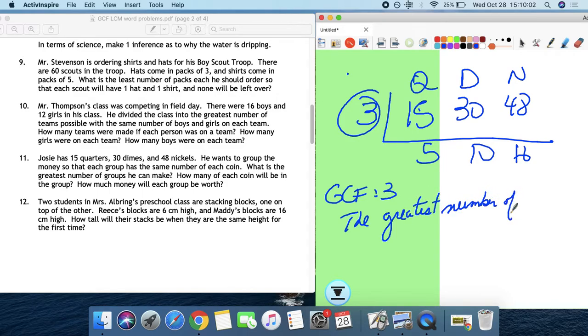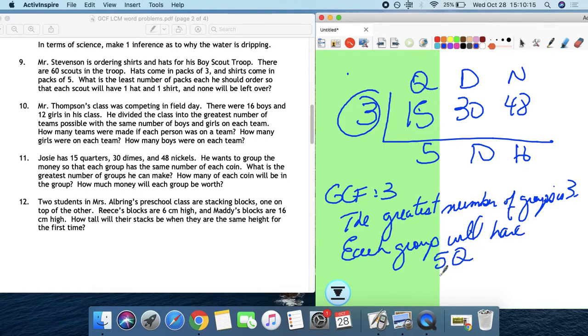So the GCF 3 means the greatest number of groups is 3. Each group will have 5 quarters, 10 dimes, and 16 nickels. Okay.